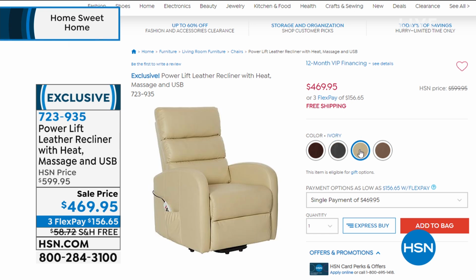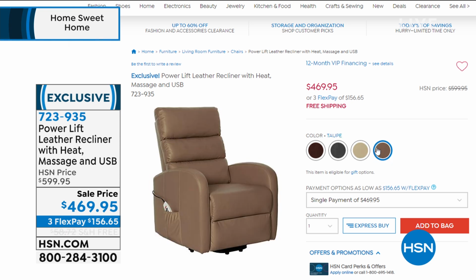Look at the colors. Ooh, is that ivory? Ooh, Rob, that one's beautiful. That ivory color is great. Look at that. And then there's taupe. If you like something kind of middle of the road, they're all beautiful. They have that gorgeous leathered finish. Oh my gosh, easy to clean, just wipe them down. It's all you need to do.